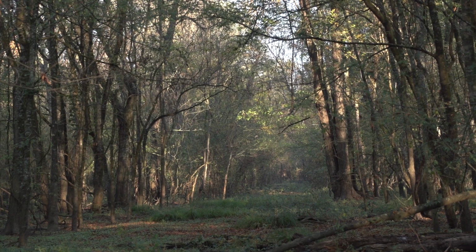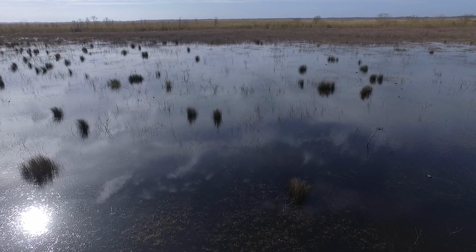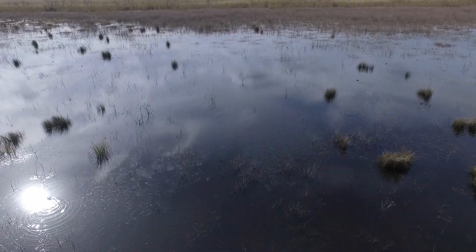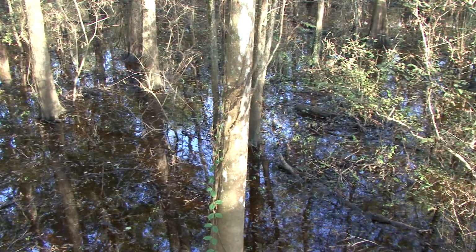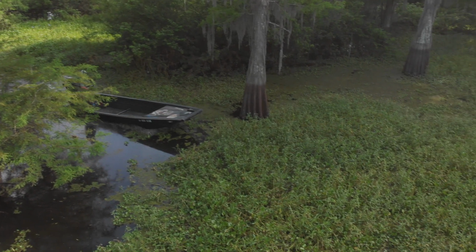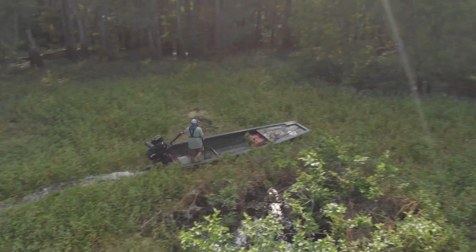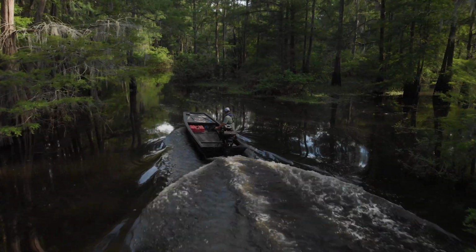The basin contains about 70% forest habitat and only about 30% marsh and open water. It contains the largest block of floodplain forest in the United States. Best known for its iconic cypress tupelo swamps, this block of forest also represents the largest remaining contiguous tract of coastal cypress in the US.